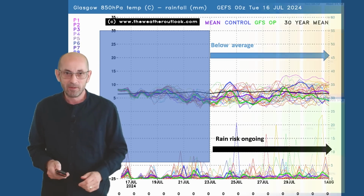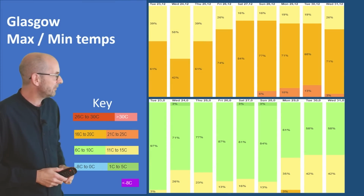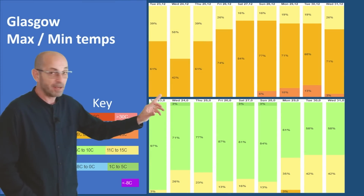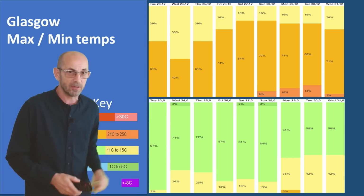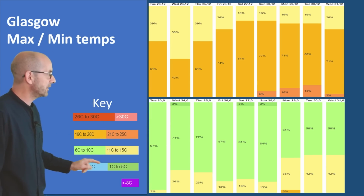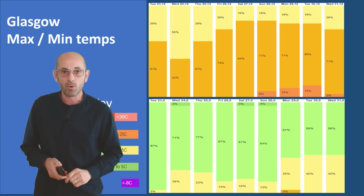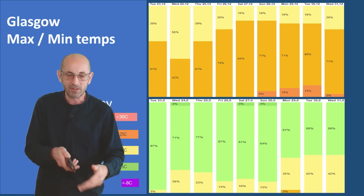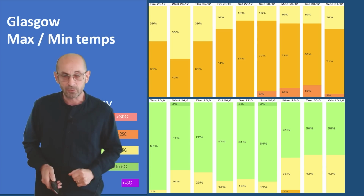So that's also reflected by the 2-meter temperature data table, lower than Manchester through the day and through the night, rather cool on some nights there, down into single figures, and a few of the runs, just 1 or 2, going for lows of between 1 and 5 Celsius. Most, though, the vast majority, between 6 and 10 overnight lows.